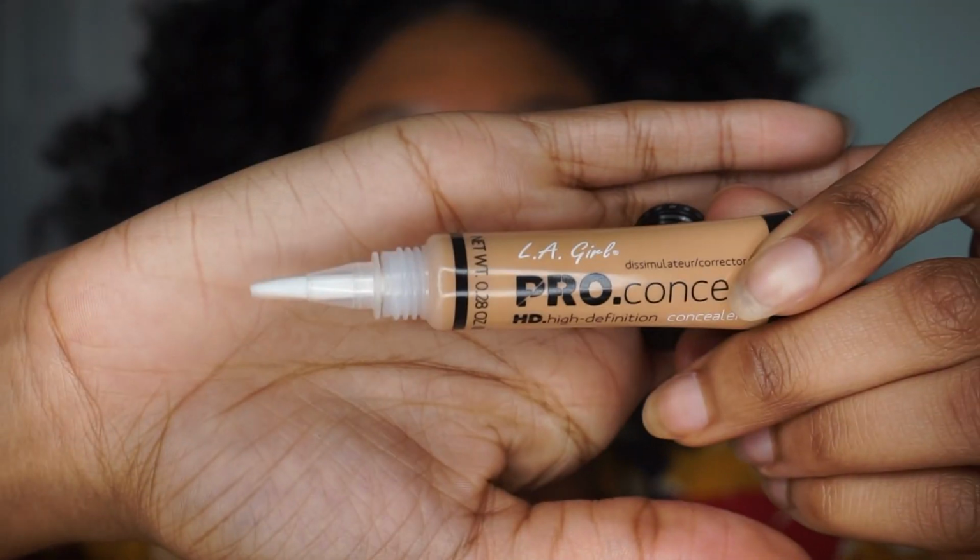How satisfying is a new concealer tip? Look at how beautiful! And I'm about to trash it.